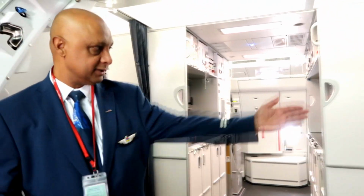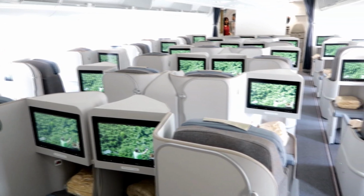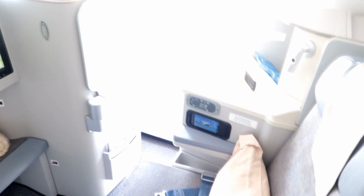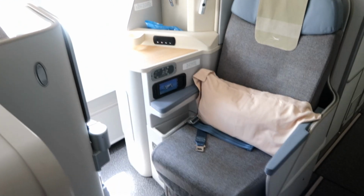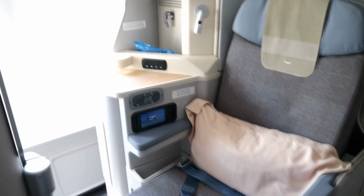With permission, and while there aren't any passengers on board just yet, I asked to visit the business class area to see how the section looks. Air Mauritius has 28 luxurious lie-flat seats, installed with 15.4-inch entertainment screens in their A330-900 aircraft. And along with power outlets, noise-canceling headphones, and free in-flight Wi-Fi, Air Mauritius offers a pleasant and comfortable experience in business class, especially on long-haul flights.